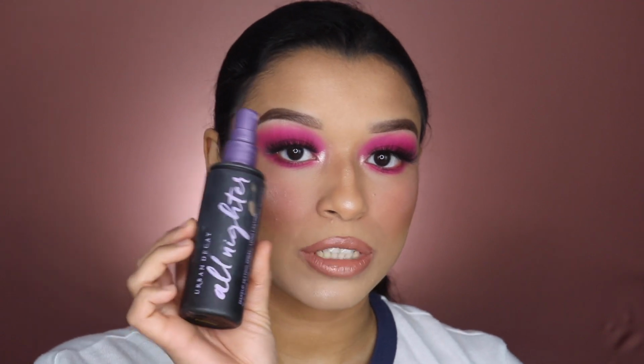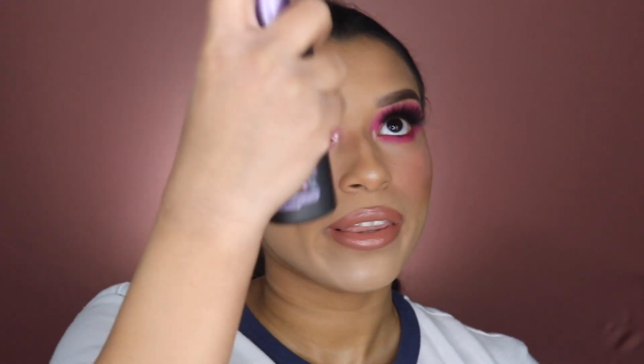So now to complete this look, I am going to take that Urban Decay All Nighter spray once again and spray the heck out of my face. Very aggressively. And air it out. Now it's time to tackle this hair. And I plan on straightening it. And for me, it's gonna take about 15 to 20 minutes to straighten it. But for you, I'll be back in 3, 2, 1.